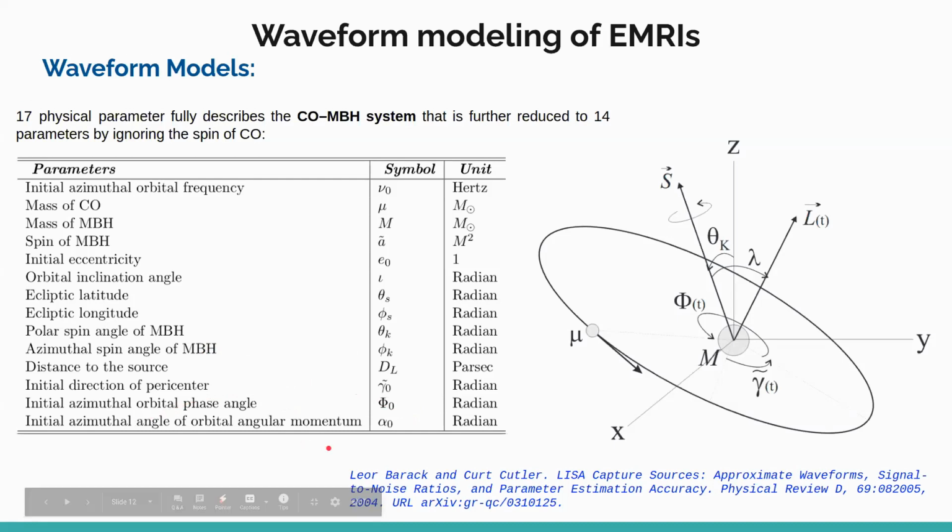That's important, and for these 14 parameters, there are three waveform models that have been proposed, not extensively used, but proposed. One is the analytical kludge waveform model, the second is the numerical kludge waveform model, and the third one is the augmented analytical kludge waveform model. The augmented analytical kludge waveform model is basically a hybrid model that combines the early inspiral from the analytical kludge waveform model and the later orbits from the numerical kludge waveform model.